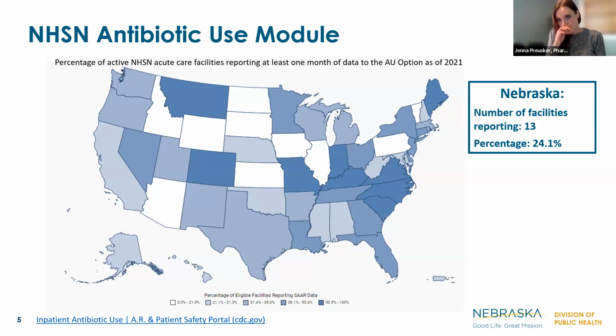Nebraska currently has 13 facilities that are reporting antibiotic usage into the AUR module, which is 24% of facilities in the state that are eligible. So we do have a little ways to go. And so likely this mandate that's coming out next year will greatly increase this percentage of reporting facilities.